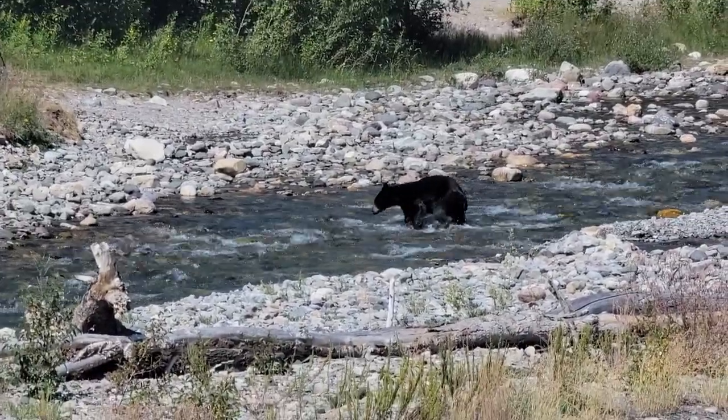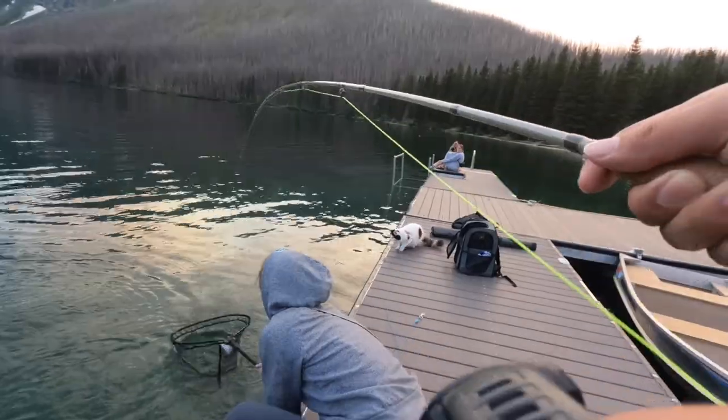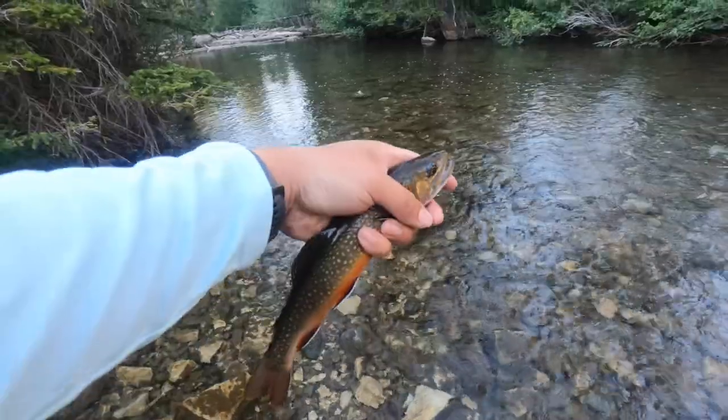Just taking a bath. Got one. Okay, brook trout. And then there's a grizzly down there. Let's go.